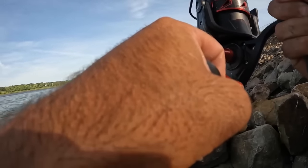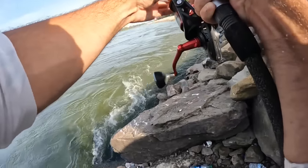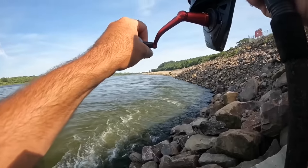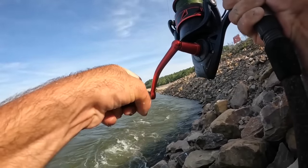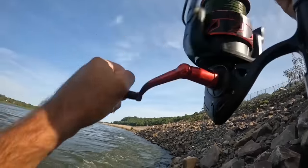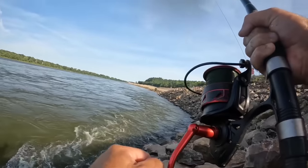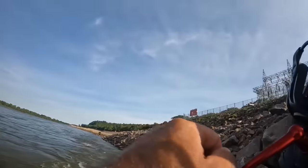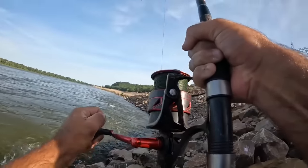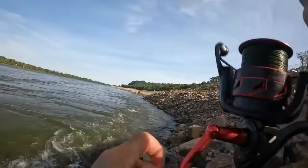Yep, he's on the surface. It's a lot of tension. Oh gosh. Man, this is hard. That's why you use the big gear so you can fight these fish in the current. It's gonna be one of those days: if we hook a really big one, it's gonna be hard to get him in. Here we go, he's skiing. He ain't small, I'll tell you that. Here we go.